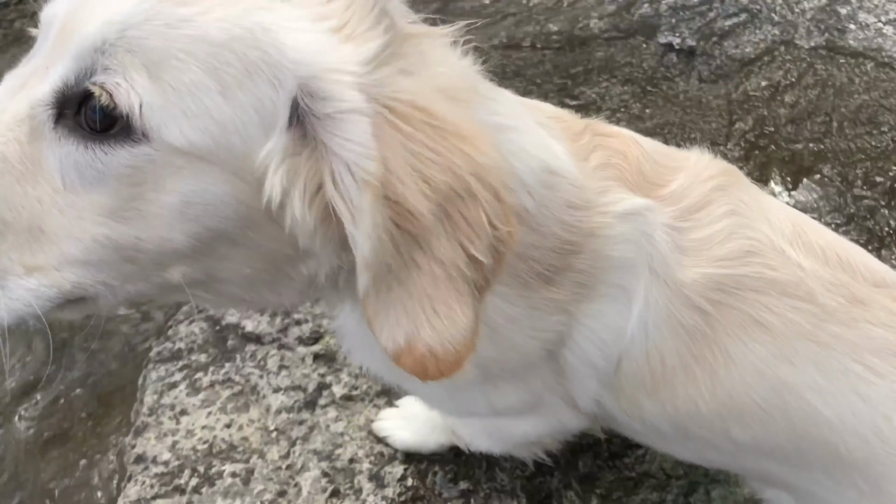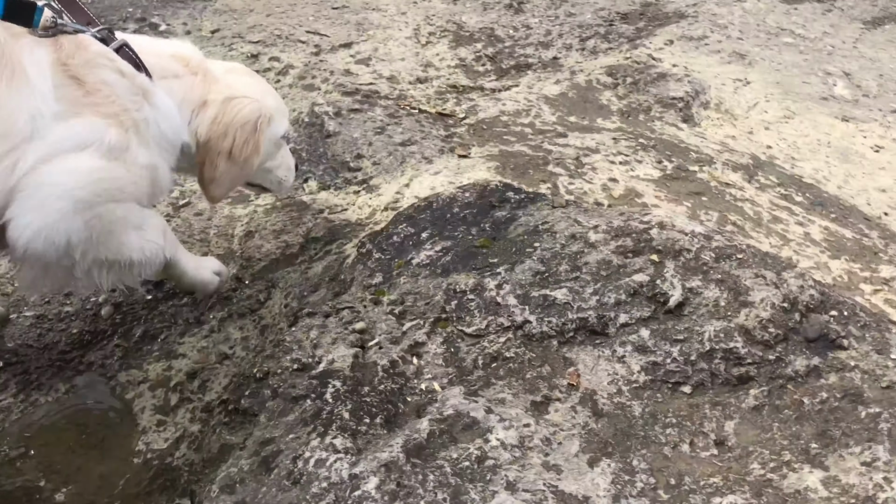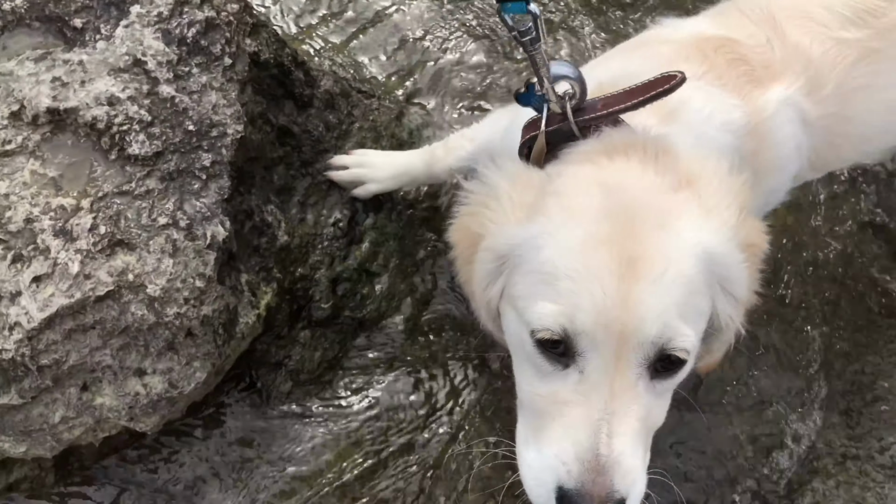So this was Bailey's first trip to a waterfall, and I'm not quite sure she likes it, or maybe she just doesn't get it. I mean, come on Bailey, you're a golden retriever. I know you like water, so get in, have fun.